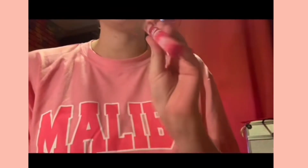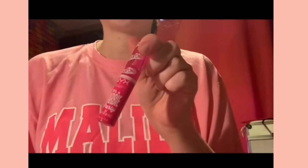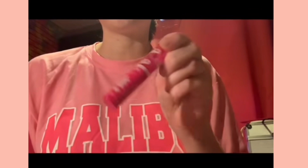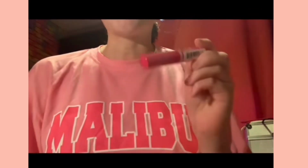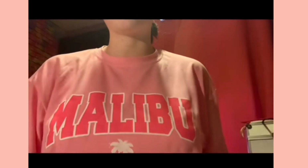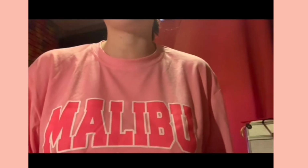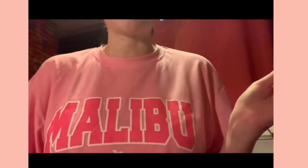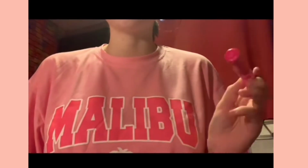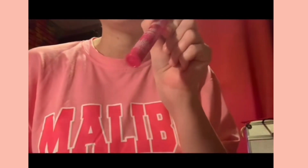And I don't know why, but I just absolutely love the smell of NYX Butter Glosses. So I'm really looking forward to trying this. And before I do, I'm wearing the Malibu Barbie t-shirt that I got from Shein because I feel like it matches the Barbie vibe. Anyway, I'm now going to be putting this on and just trying it out.